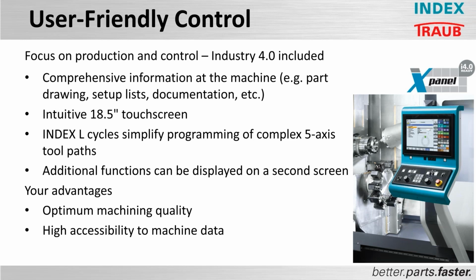Other things on this too are manuals. Not only do you get hard copy manuals, but you also have the electronic copies of manuals all in the control, so you can pull up parts lists, programming manuals, troubleshooting lists, all right on the control panel screen. So you're not going to have to walk around and hunt down the manuals when you're dealing with it. All the controls that we use have an 18.5-inch color touchscreen. Very easy on the eyes.